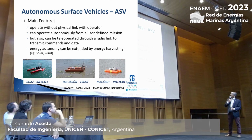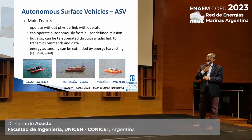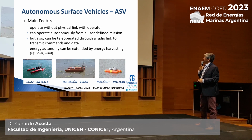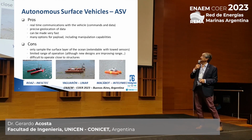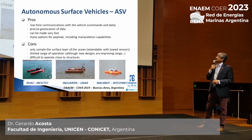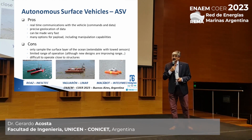Here we have some examples. This one was developed at the INESCTEC. This one was developed here in Argentina by the group of Patricio and Ignacio and Juan de Linar. And this also was developed in our group, the Macabot, and they are good examples of ASVs. Regarding the advantages, we have the possibility of real-time communications and precise geolocalization of data, because we have access to differential GPS, Arctica, and so forth.